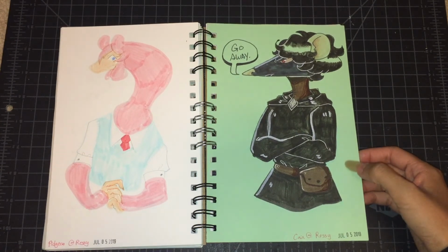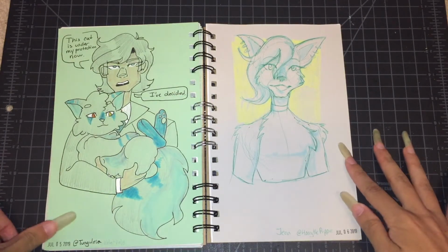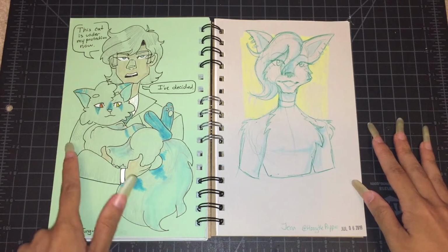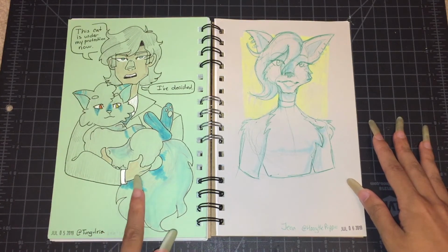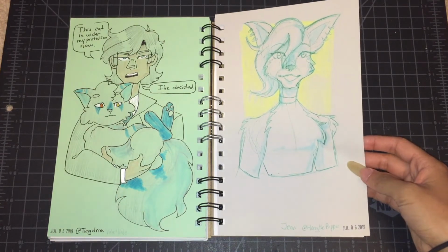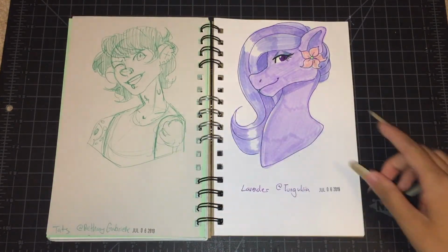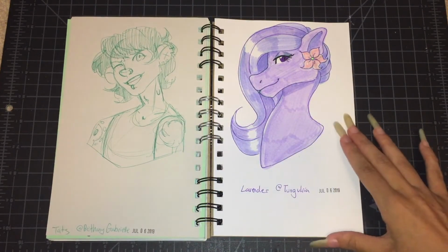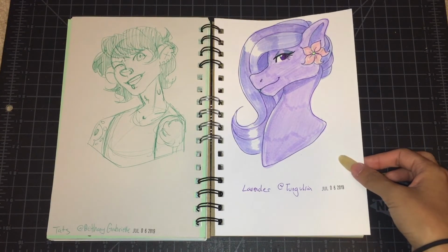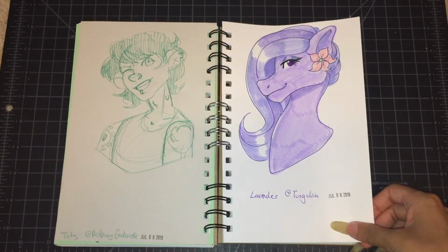This is Pigeon and Kane. Ressie has some of the best characters in my opinion. I love all their character designs. This is my character veil with Tungalaria's character veil, so I thought that would be cute. And this is Jean for Harry the Ripper again on Art Fight. Tats for my friend Bethany on Art Fight. Again, I just put it in whatever sketchbook was easiest to reach and did not remember which sketchbook I was in because I also have an Art Fight sketchbook that I'm going to be showing you guys.